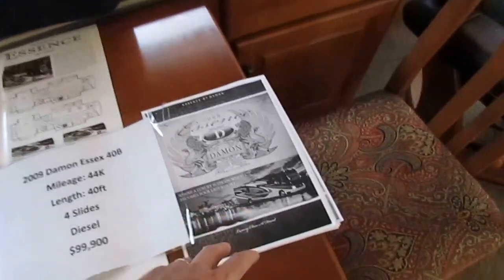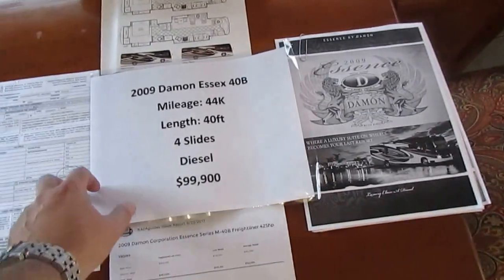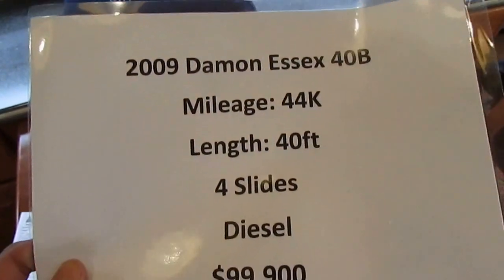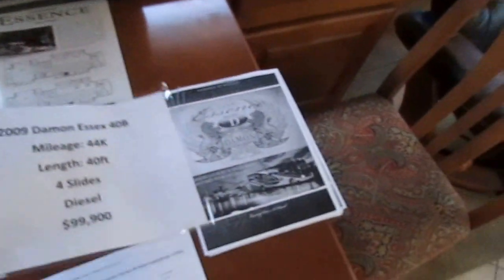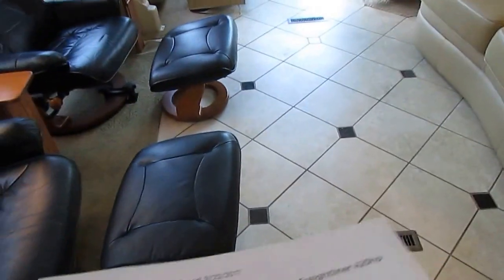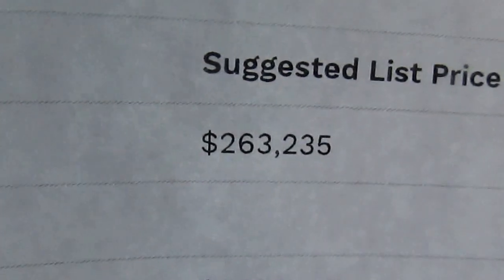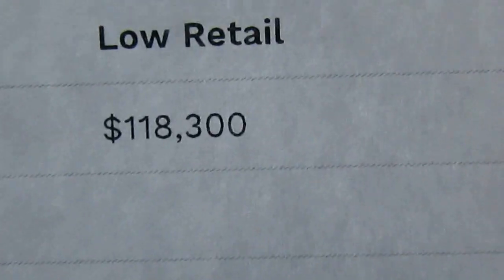I've got the original brochure, and you can see what we're asking for it. $99.9. Here's the NADA, and folks, I'm not adding for options. This thing's got full body paint. This thing's probably got $10,000 worth of options if I wanted to add that to this price. But look at this, folks. Base price, $263 new. Low retail, $118,300. $142,500 average retail.